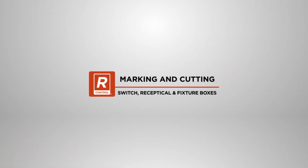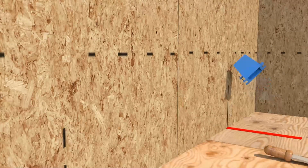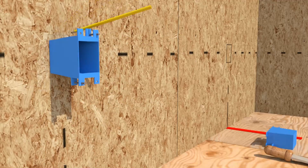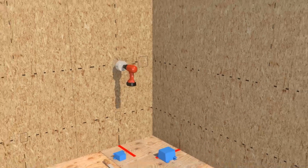Marking and cutting for switch, receptacle, and fixture boxes. At factory marked receptacle and switch heights, use the receptacle box as a template to mark the face of the SIP. Using a circle saw, make a cut at the intersection of vertical and horizontal chases where wiring needs to change direction.